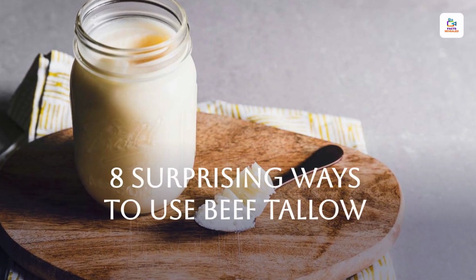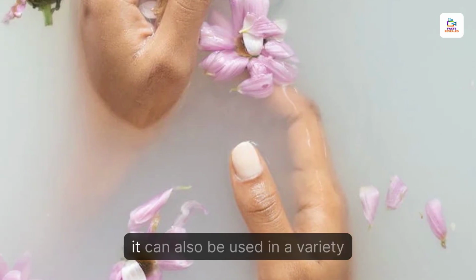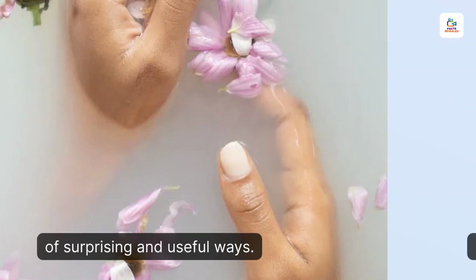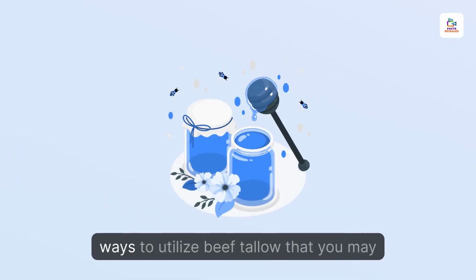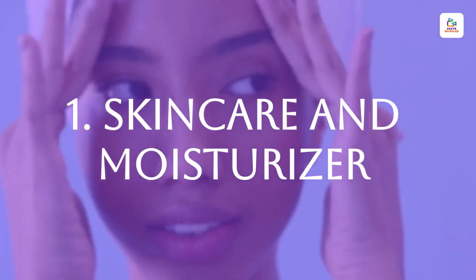8 surprising ways to use beef tallow. Beef tallow is not just a cooking ingredient, it can also be used in a variety of surprising and useful ways. In this video, we will explore 8 different ways to utilize beef tallow that you may have never considered before.